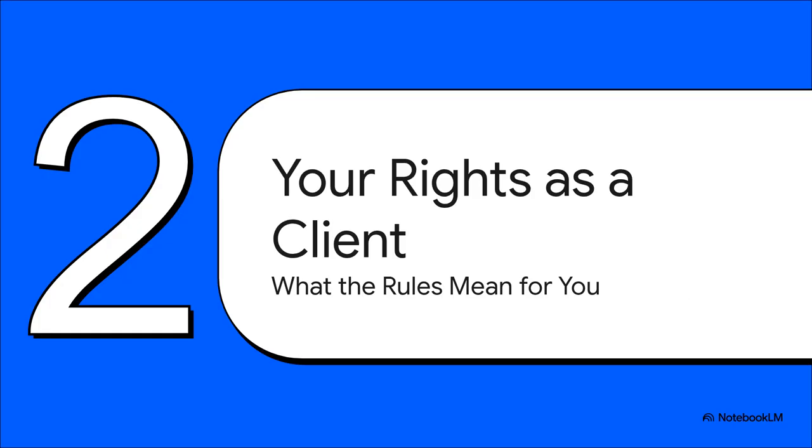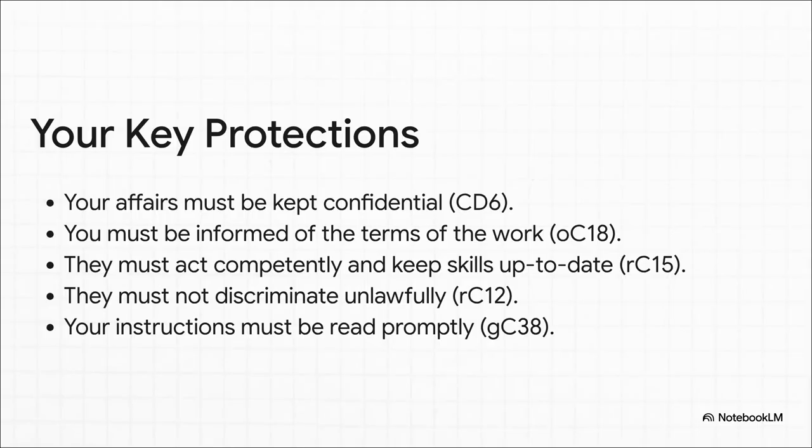So, that's the big picture principle. But what does this rulebook actually mean for you if you ever need to hire a barrister? Well, it turns out these duties give you a whole bunch of protections. The handbook gives you some key protections as the client. For starters, Core Duty 6 means everything you tell them is completely confidential. They also have to give you clear terms of work and costs. They are required to be competent and to constantly keep their legal skills sharp. They absolutely cannot unlawfully discriminate. And you know, the rules get really specific. They even have a duty to read your instructions promptly because justice can't afford to wait around.